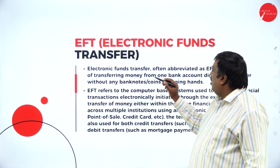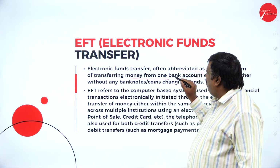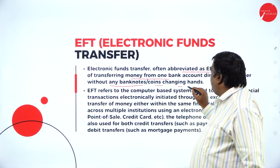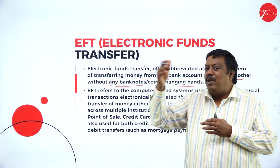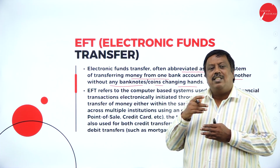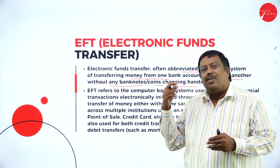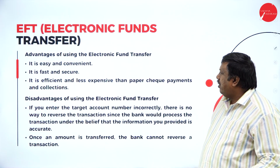Electronic Fund Transfer, often abbreviated as EFT, is a system for transferring money from one bank account directly to another bank account without any banknotes or coins changing hands. That is, when transferring from one account to another account, I'm not sending the currency here, just the information is sent. One account is debited and the other account is credited. That's it. The transaction takes place.